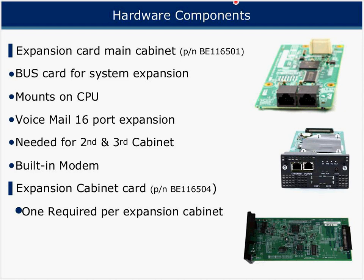Excuse me. I'm looking at your CPUs and your expansion, and you said revision 2 would give us 3 cabinets. So where will we put that additional expansion plug on a CPU that only has 3? It'll be connected via voice over IP. Okay. Yep. Thank you. So that's why there's only 2 ports on there. The third cabinet is done through voice over IP.